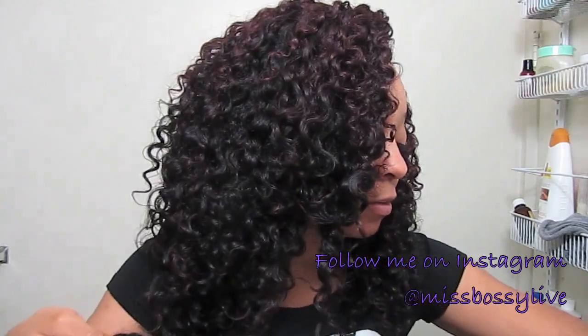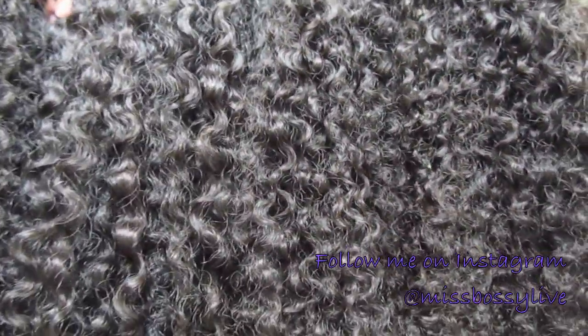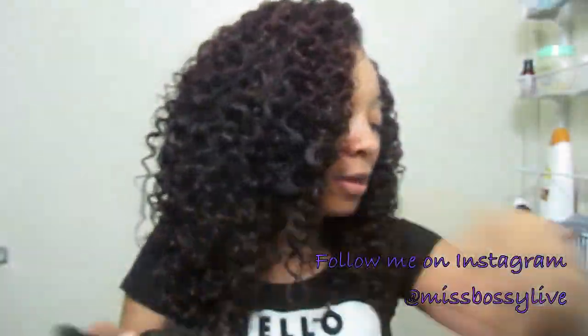The color, I also wanted to mention the color between the bundles is slightly different. I don't know if you can see, but one bundle is slightly lighter than the other. And it's a natural color. It hasn't been colored at all. And I believe this one's actually slightly a different color as well. You can't really tell because it hasn't been washed yet.